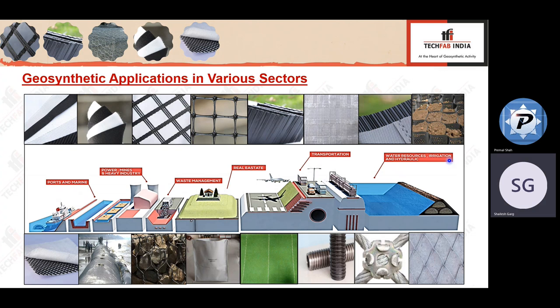Our geosynthetic products can cater to the needs of many infrastructure sectors, for example, ports and marine industries, power, mines and heavy industries, waste management works, real estate industry, transportation industry, water resources, irrigation and hydraulic works. We have different products that function differently at different site locations. For example, woven geotextiles and non-woven geotextiles are used for separation and filtration purposes at various sites.